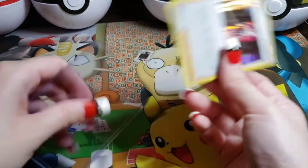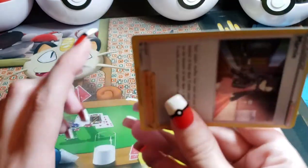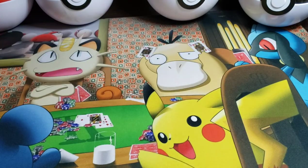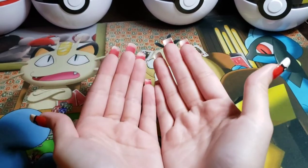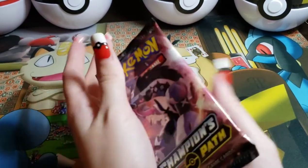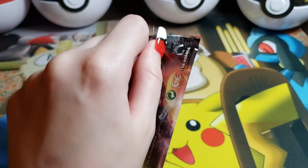And one for the Marnie. Sleeve me up. This is like our third Marnie card, I think. Is it? Yeah. I thought I had it in there, and there we go. All right, so you have a Dreadnought, Obstagoon, or Alcremie? Obstagoon. The black and white knights.